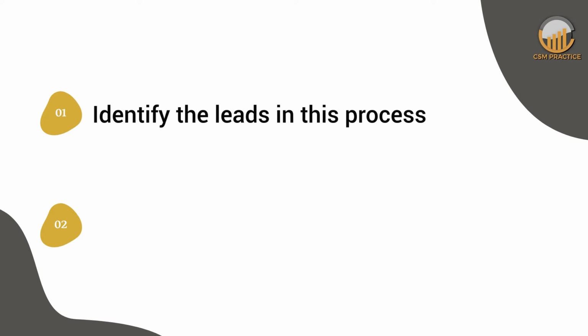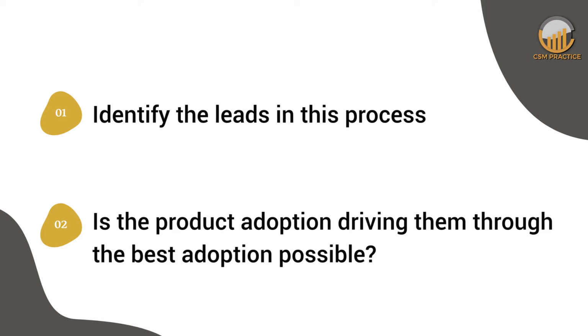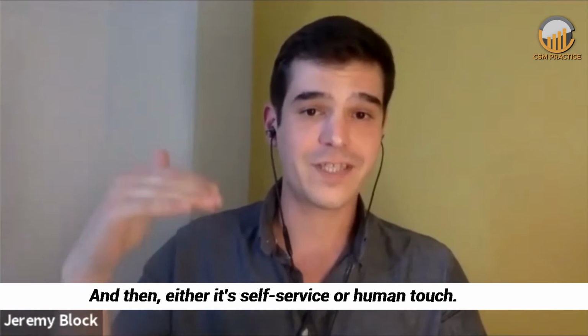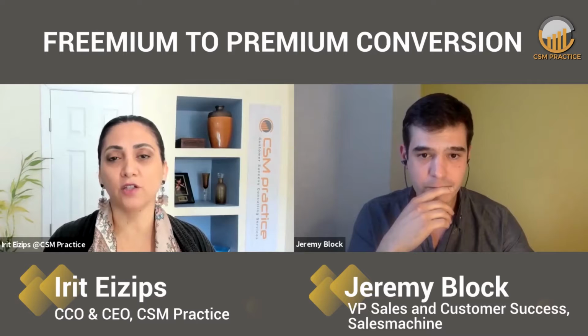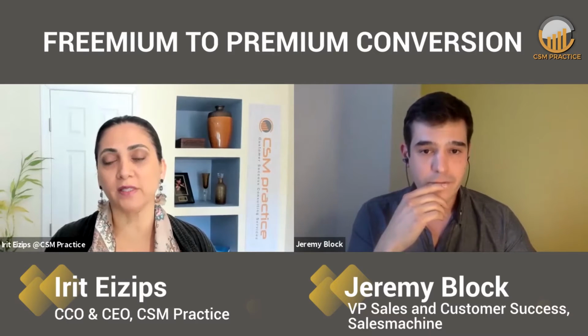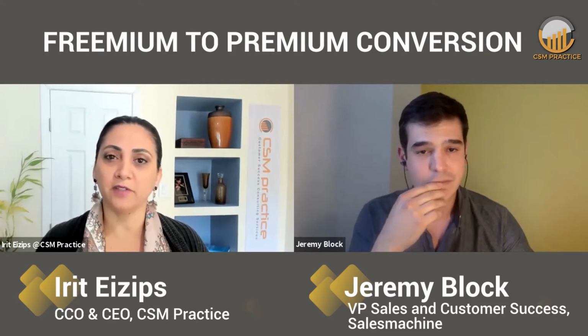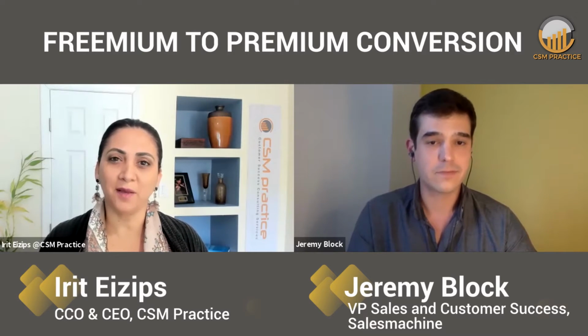And the purpose will be to identify where all these leads are in this process, and whether the adoption of the product is driving them through the best adoption possible. And then either it's self-service or human touch. So you would set up enough data touch points, data collection points and analysis to decide what kind of engagement model the customer should have once they sign up.